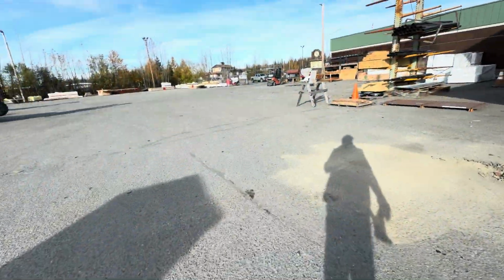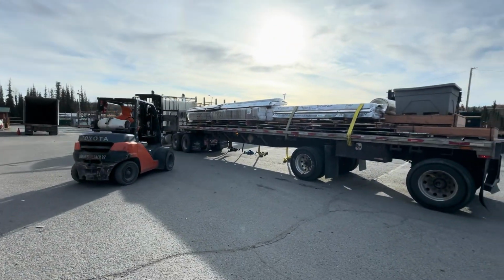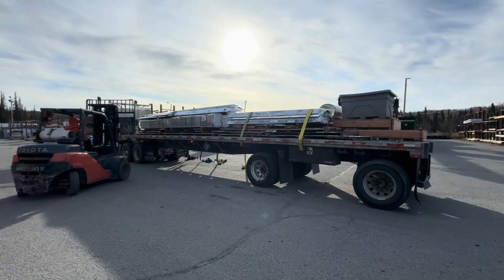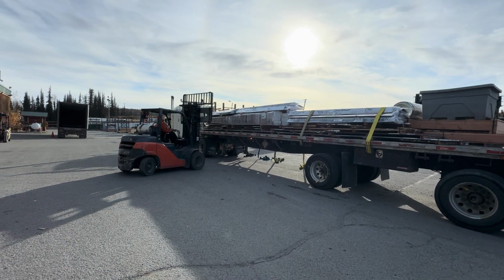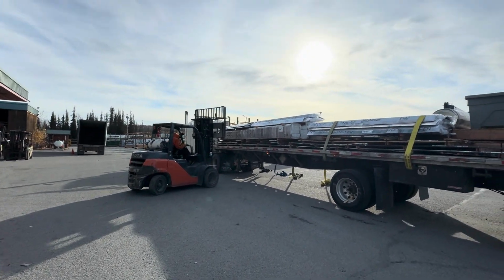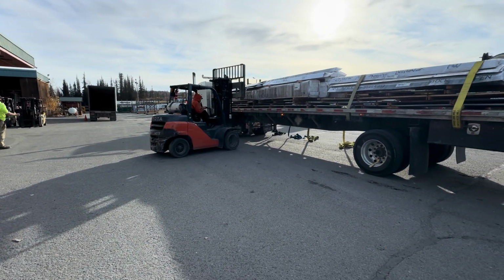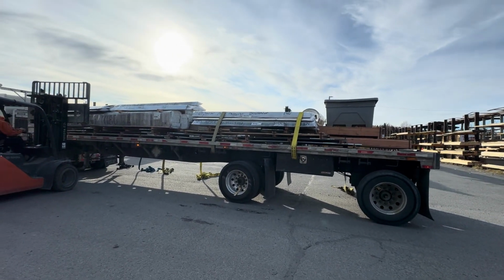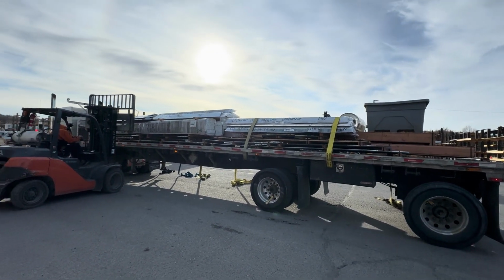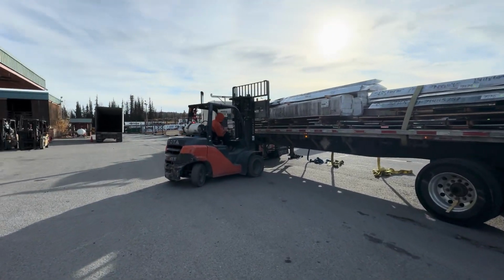All right, well, we are here in Soldotna. Gonna pull the trailer apart to get them their stuff as usual, because it's stacked not very well, but it's all right. Go help this guy spot him a little bit.